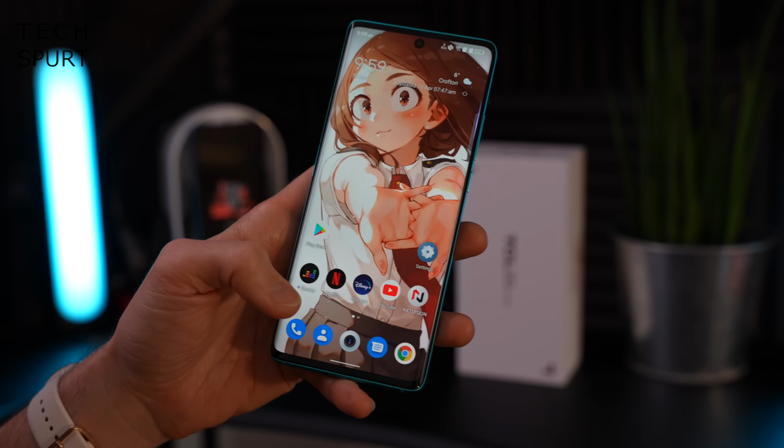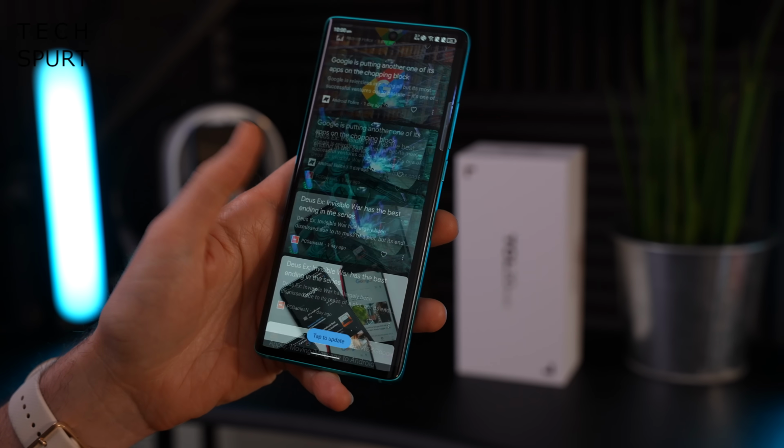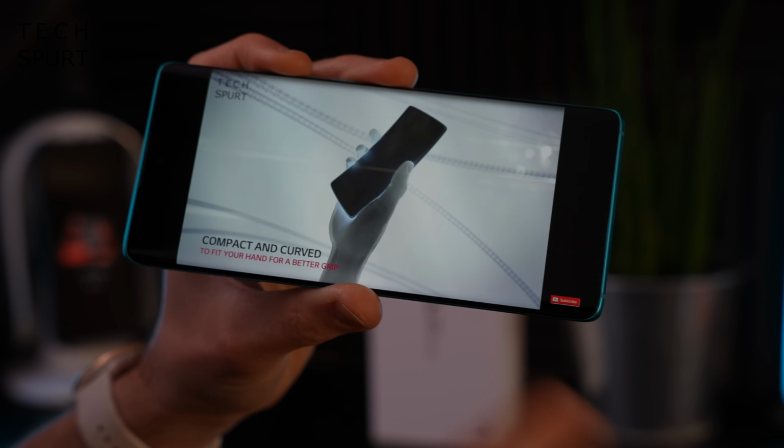However, unfortunately, the refresh rate does top off at 60 Hz here on the TCL 20 Pro 5G. You've got no 90 Hz or even a 120 Hz option like some more affordable rivals do offer these days. And I gotta say, I really do miss the buttery smoothness of some of those rivals when I'm just nipping about the UI.